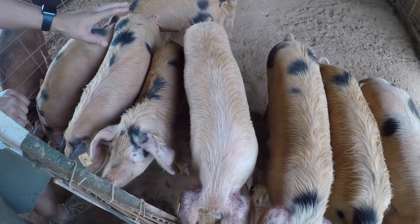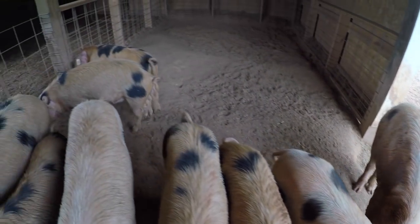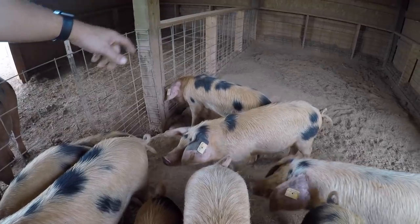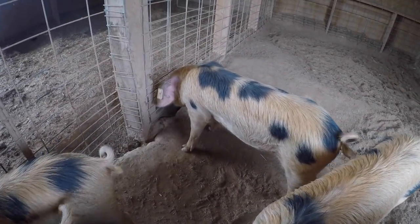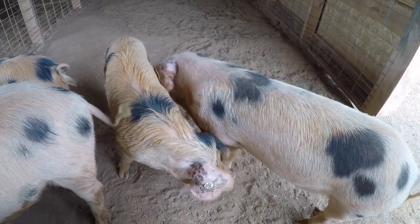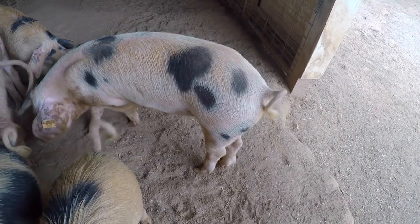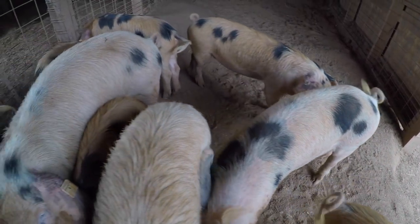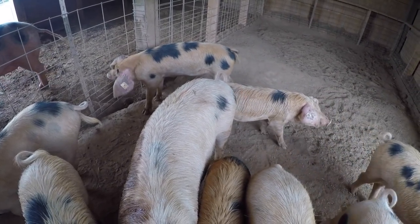You see they're a little bit tall right now. If you look at this pig over here, he's kind of tall, looks a little lanky. They're in the middle of a growth spurt, so they're shooting straight up. Their legs look kind of tall and lanky. And then they start filling out like this one over here. So he's filling out really nice. They're growing, literally growers.